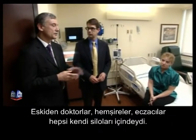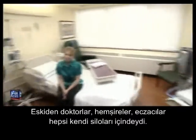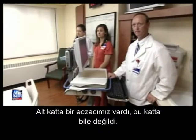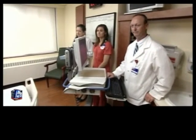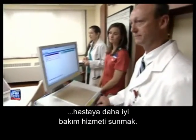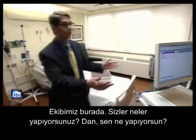In the old world, the doc sort of was in their silo, the nurse in their silo, the pharmacist in their silo. In fact, we had the pharmacist downstairs. They weren't even on the floor. In the new world, it's a whole team of people that are really focused on one thing, and that's delivering better care to the patient. So this is our team. Now, what do you guys do?